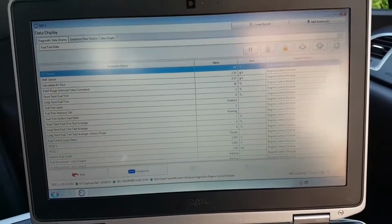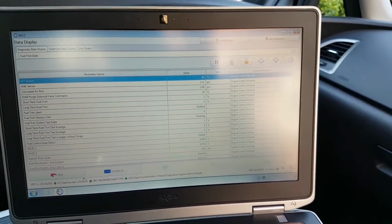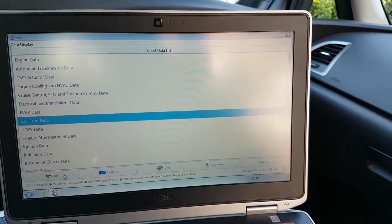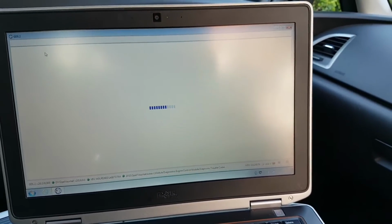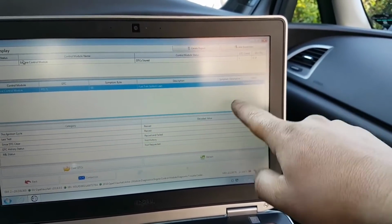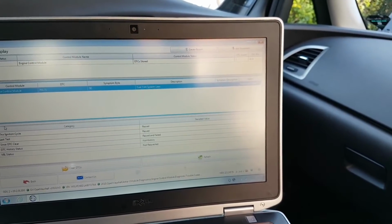Lovely, look at that. Running perfect. Bloody hell. Let's just make sure our code is no longer current. Should not be, I hope. Should be passed. There we go. Passed and failed, which in this case means it's gone. It's not there anymore.